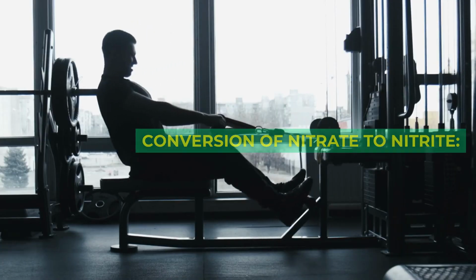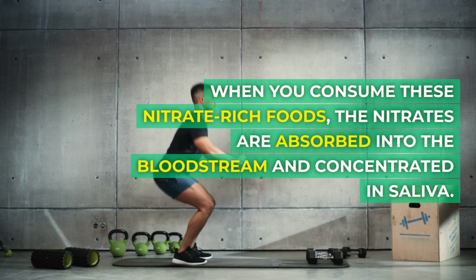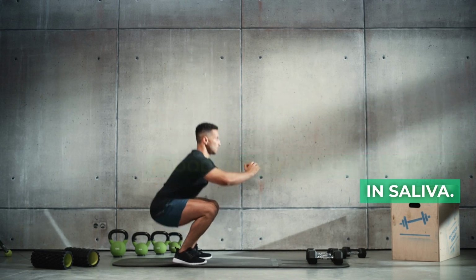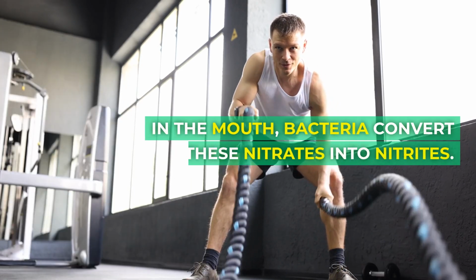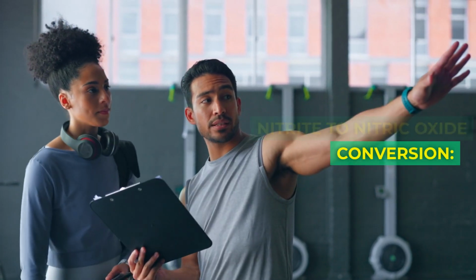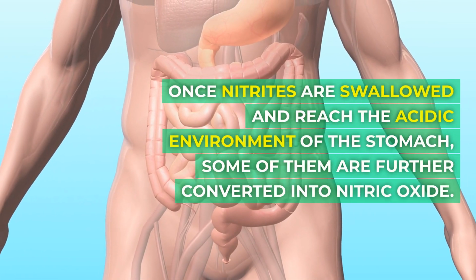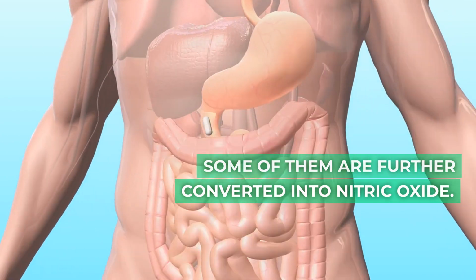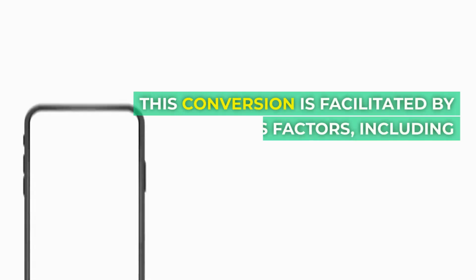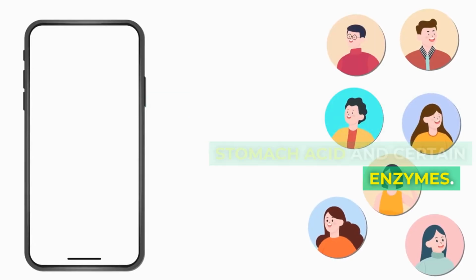Conversion of nitrate to nitrite. When you consume these nitrate-rich foods, the nitrates are absorbed into the bloodstream and concentrated in saliva. In the mouth, bacteria convert these nitrates into nitrites. Nitrite to nitric oxide conversion. Once nitrites are swallowed and reach the acidic environment of the stomach, some of them are further converted into nitric oxide. This conversion is facilitated by various factors, including stomach acid and certain enzymes.